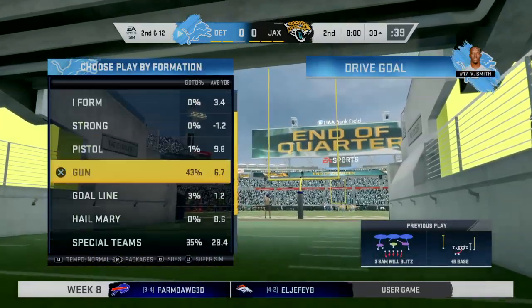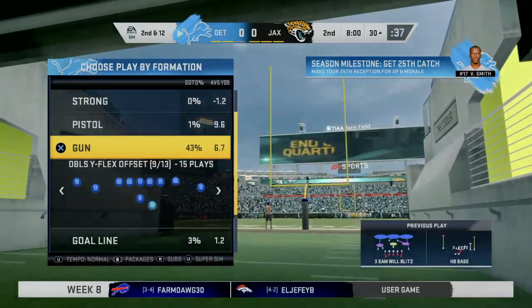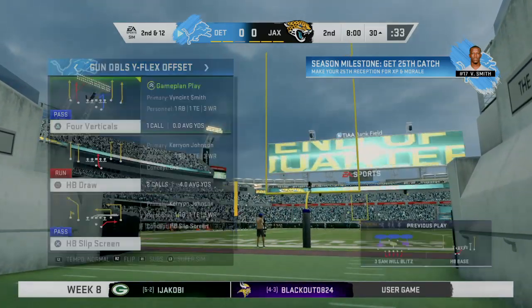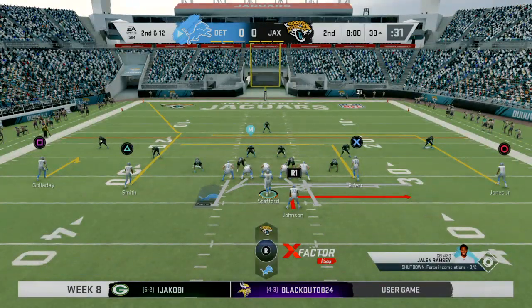No score after one on EA Sports. The Lions with the football here to begin the second quarter as they've got it second down and 12.